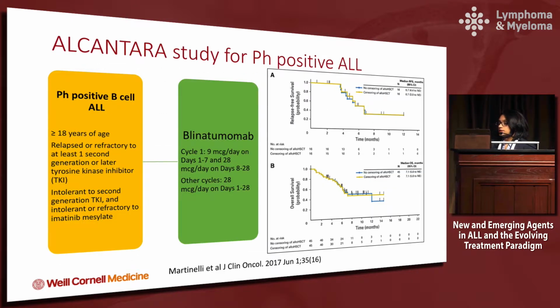The second study was ALCANTARA study, which is for Philadelphia positive ALL. So the same population, except that they were Ph positive, and they had to be refractory to at least one second generation TKI, or intolerant to imatinib as well as a second generation TKI. This was not a randomized study. Blinatumomab was given in the same fashion as the TOWER study.